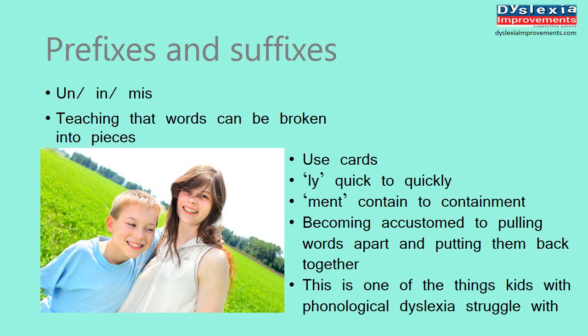And then the other thing to keep in mind is suffixes, the little bits that you put on the ends of words, like ful. Say, hate, you put ful on the end, it becomes hateful, or ly on the end of words, like sad with ly becomes sadly, quick with ly on the end becomes quickly. And again, use those words and word cards to get your child pulling words apart and putting them back together. Another good one is ment.